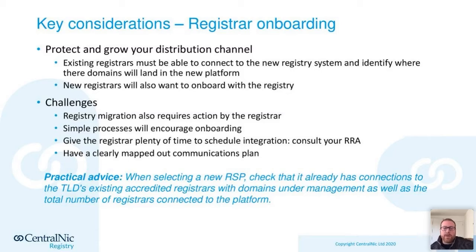It's important to understand that the registry migration process does require work on the part of the registrar, and that needs to be taken into account when the process is running.